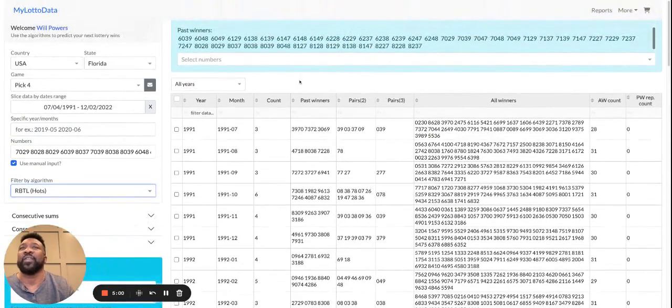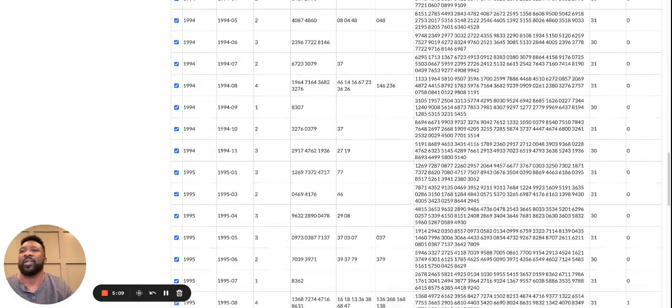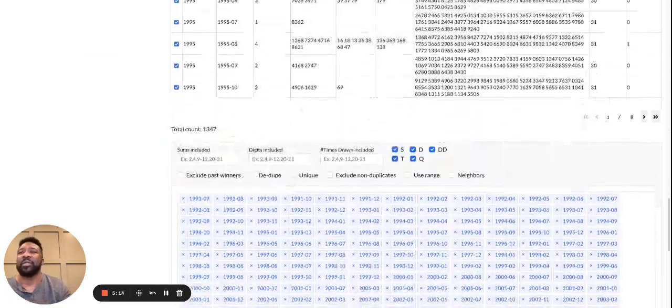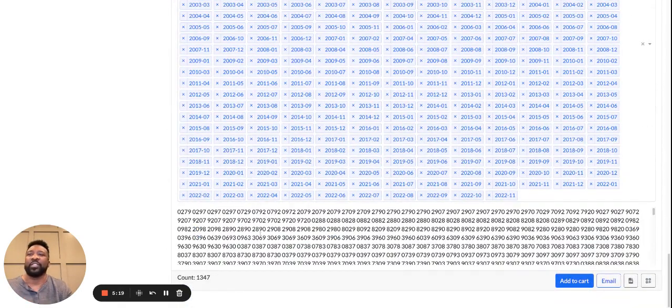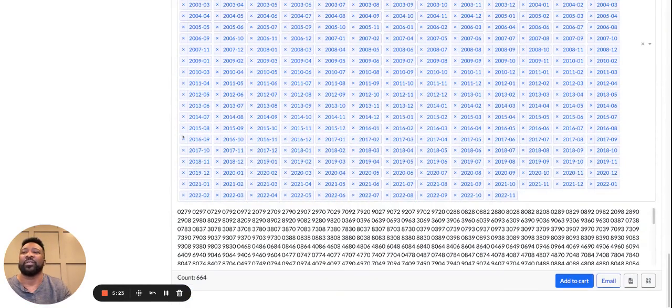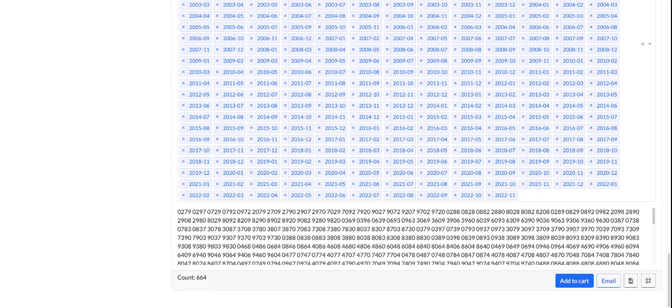RBTL has this unique feature that allows you to see all possible winning numbers in its list of numbers. So I'm going to select all of these guys right here. 16,000 looks like a lot of numbers, but if I do an exclude past winners, what's going to get left over is this 13, and I'm going to do a unique feature, and you'll see it got reduced to 664. So if I go back to pick 4, you'll see it's over here.